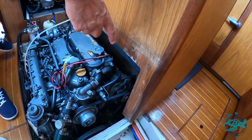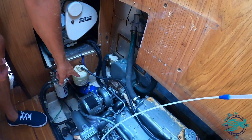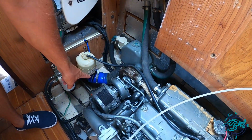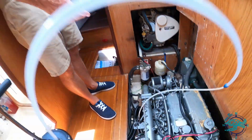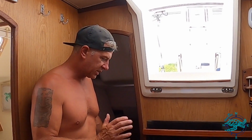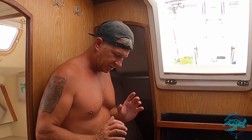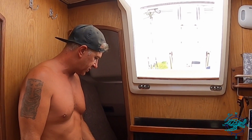We're going to pull the alternator off, and you can see down in here, this is the repair job we did on the exhaust hose right on that elbow. So this whole piece goes all the way back to the muffler, which is under the berth in the back here. So it's about a 4.5, 5 foot piece of hose, and we're going to take that off today too. So first things first, oil change, put it all back together, pull the alternator, pull the hose.